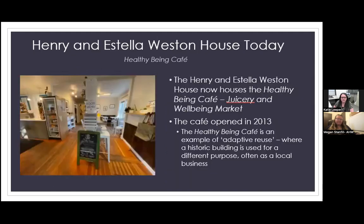And now for what it is today. The Henry and Stella Weston House now houses the Healthy Being Cafe, Juicery, and Wellbeing Market. The cafe opened in 2013 and is open daily from 7 a.m. to 6 p.m. And their menu includes a variety of healthy foods from granola bowls to cold-pressed juices and coffee drinks.